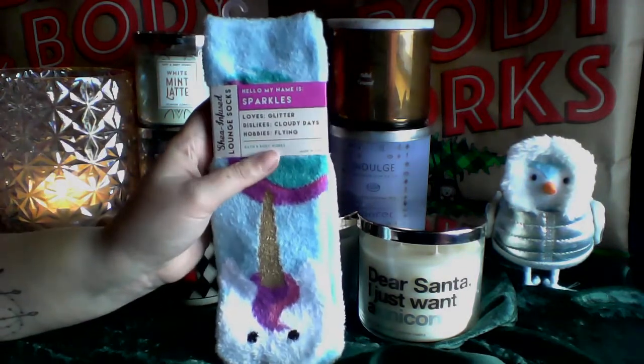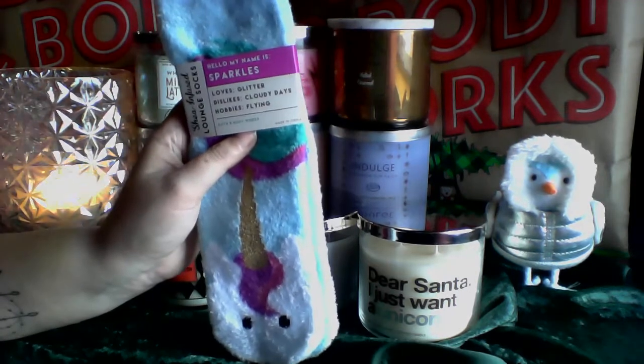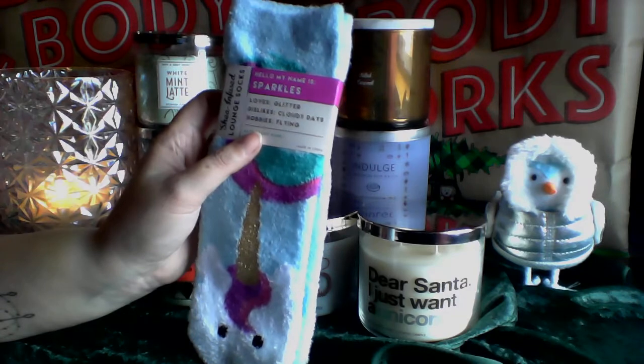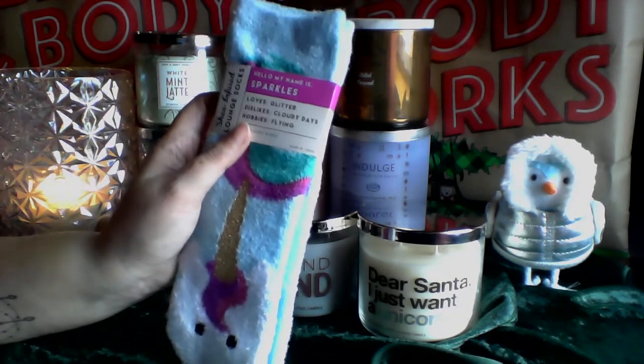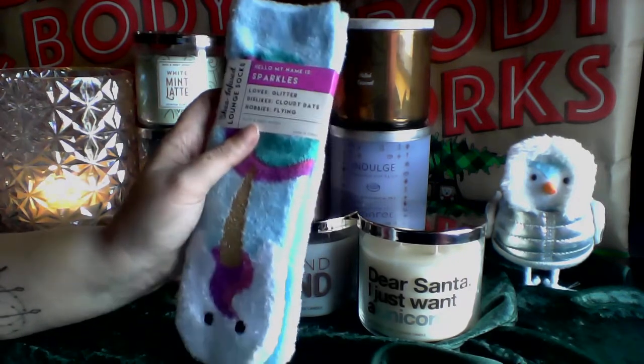I could have gotten like one of the argan body washes or lotions or whatever, or I could have gotten a cheaper luminary, but like I said, I really don't use them, so I didn't really need them. I didn't even need this one, but you could put stuff in there besides a candle.